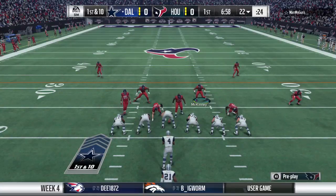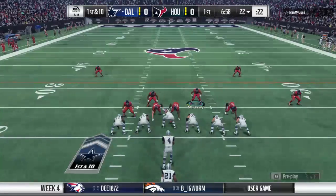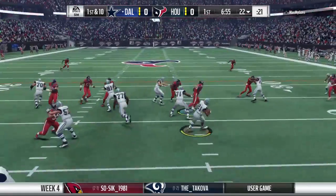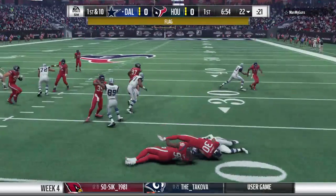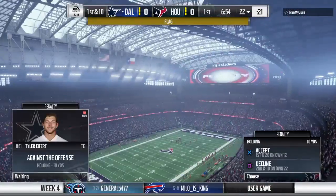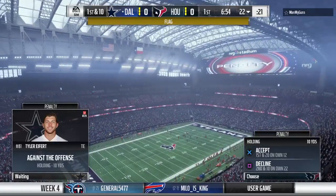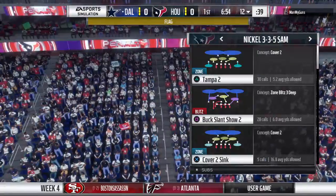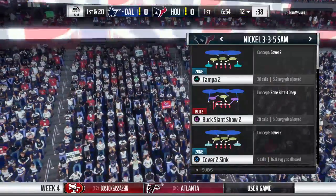Possible run anticipation here as the D-line sandwiches together. Now the first carry for Ezekiel Elliott. And he'll just get back to the line of scrimmage, if that. And with a flag on the field. And that one looks to be in the area where someone was held. So on the big tight end, holding.